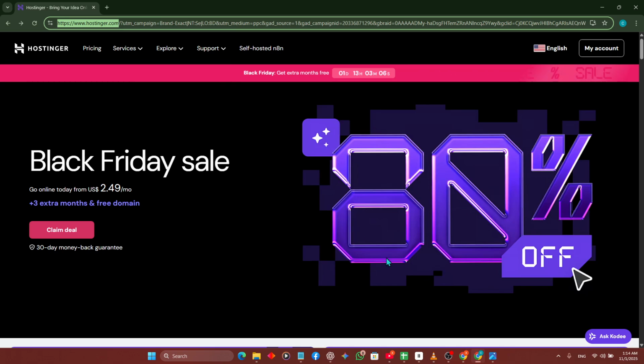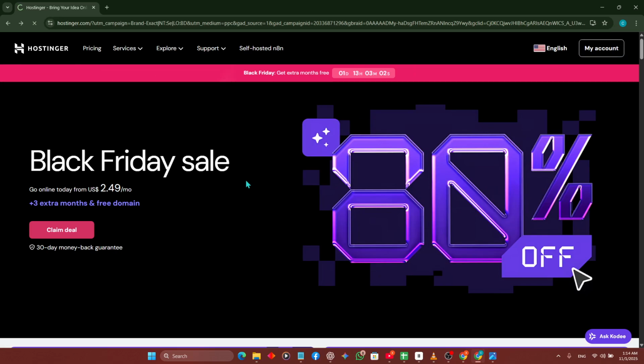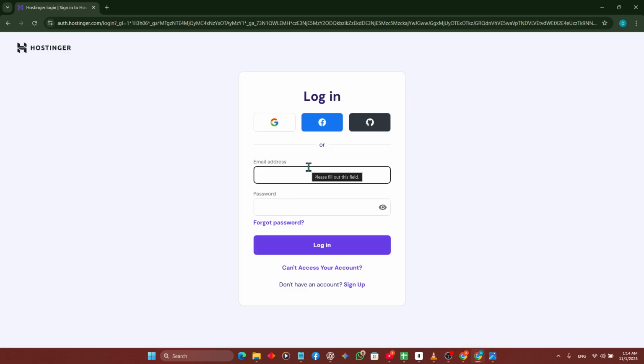Look toward the top right corner of the page and you'll see a login button. Click on it. If you already have an account, simply sign in with your email and password. If you're new to Hostinger, take a moment to sign up. It only takes a few seconds. You can register using your email or link your account through Google or Facebook for faster access.